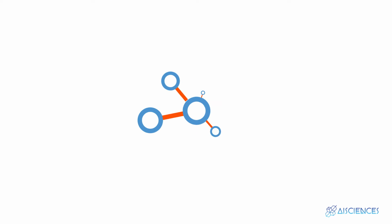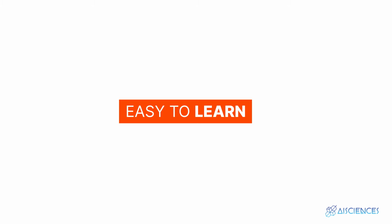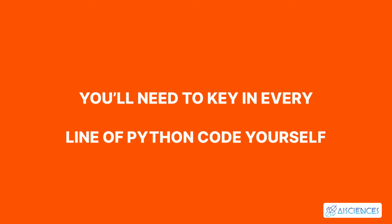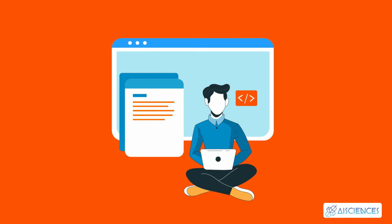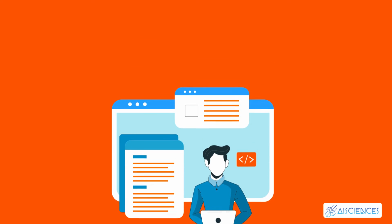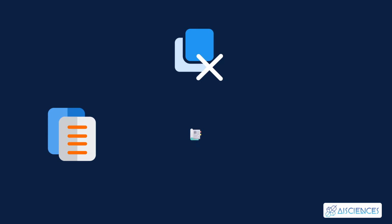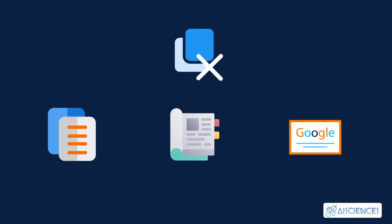Python is big and complex, but the truth is, Python is easy to learn. The secret to learning Python is you'll need to key in every line of Python code yourself. Yes, that's right. Code every line yourself and run the code yourself. Do this every single time without exception. Another important point to note, never copy-paste code from your course content, textbook, or the internet, because your learning will suffer.